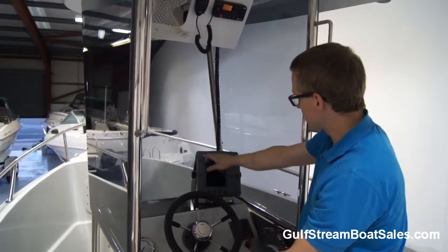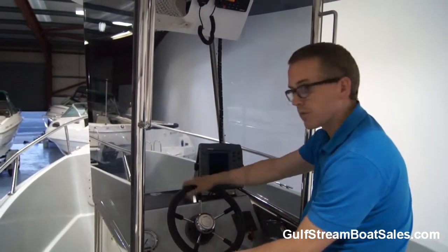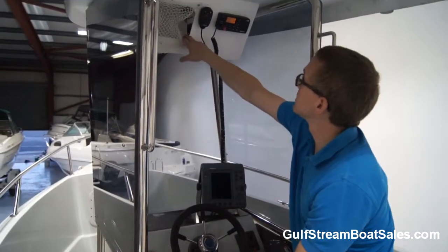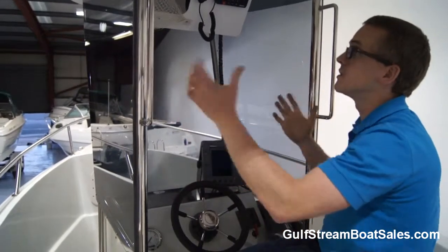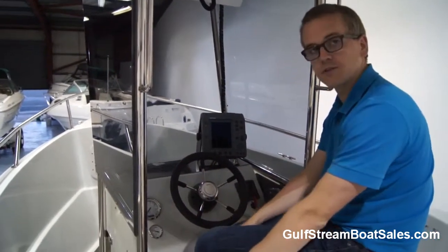We've also got a Raytheon RL70C chart plotter system as well. So the boat's well set up for electronics. We've got a little bit of storage up here as well in the overhead console. Yeah, the whole thing, like I said, this whole unit offers really good protection to the helmsman, and there's probably room up here for a passenger as well.